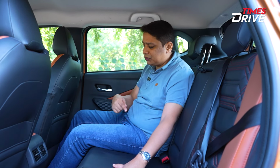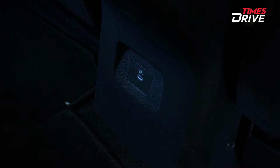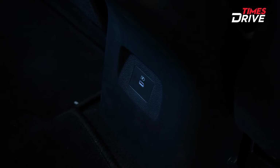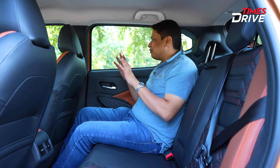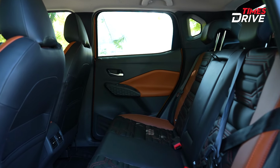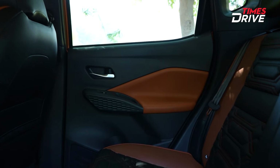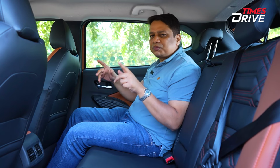And the seat comfort generally is good. Nice 90-degree angle for the knee and hip. AC vents, Type-C charging point, and of course lots of place to keep your odds and ends. And of course big and large windows, which means the cabin feels really nice, bright and airy. I don't know how Nissan has done it, but they really maximized the space inside the cabin. They've really done a good job with the space management.